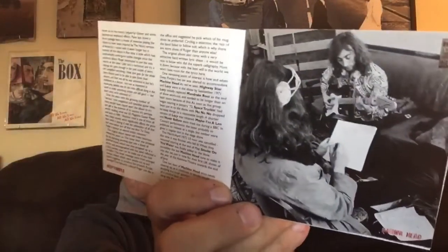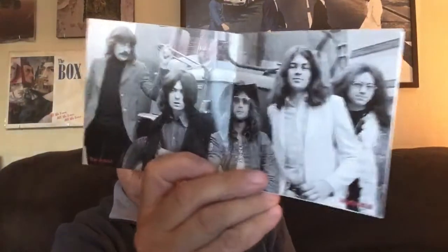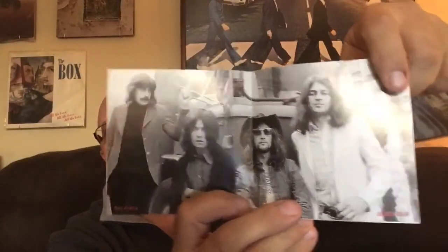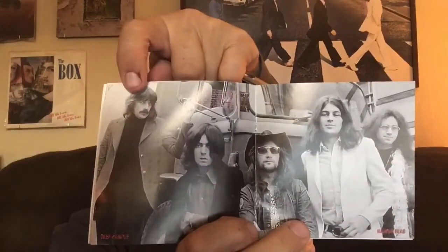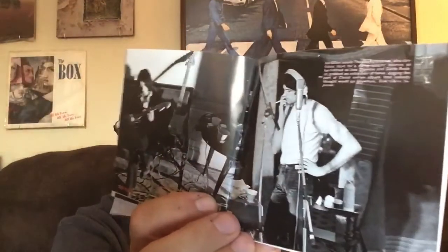There's Ian Paice and Jon Lord. Roger Glover and Ian Gillan working out some lyrics. There's the band there. So you've got Ian Paice, Ian Gillan, Roger Glover, Ritchie Blackmore, and Jon Lord. Jon Lord unfortunately passed away. There's a great guitarist, Ritchie Blackmore, and Ian Gillan. Those two never really got along. It's unfortunate. There's Roger Glover.